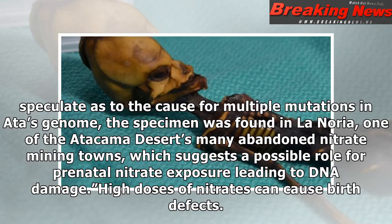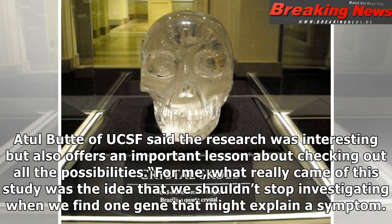"Although we can only speculate as to the cause for multiple mutations in Etta's genome, the specimen was found in La Noria, one of the Atacama Desert's many abandoned nitrate mining towns, which suggests a possible role for prenatal nitrate exposure leading to DNA damage." High doses of nitrates can cause birth defects. Atul Butte of UCSF said the research was interesting but also offers an important lesson about checking out all the possibilities.